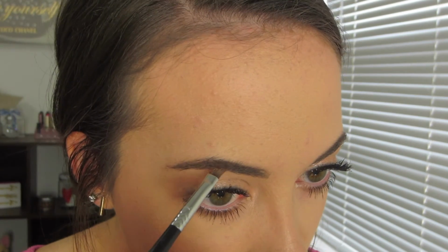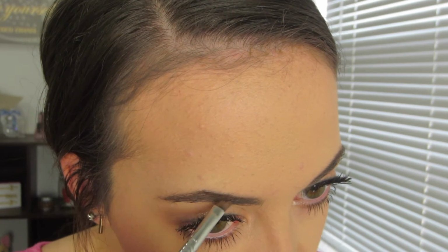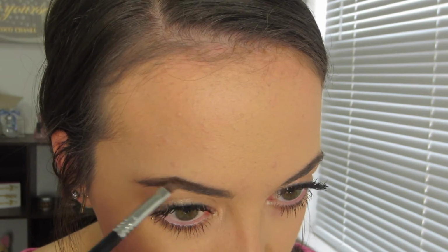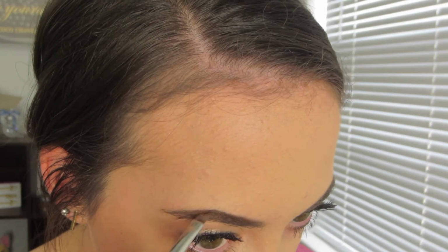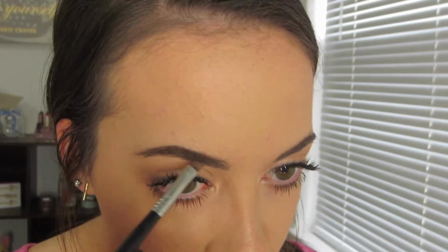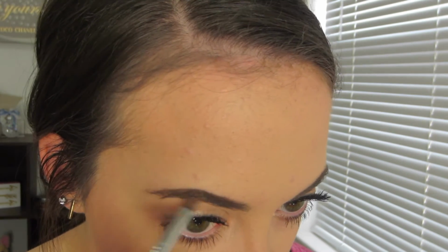So I just take a little bit on my brush, not too much, because like I said, I'm heavy-handed, so I like to go in with a little bit at first. So I always start at the very top of my brow, just in the middle, and just kind of dot it right above my eye, my eyeball, pupil area, and then just kind of smooth it out.